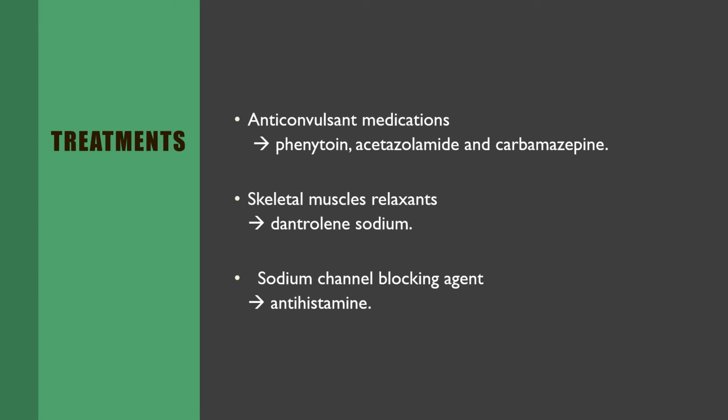There are specific therapies as treatments that are supportive. The most effective medications are those that help to stabilize the muscle membranes, and medications that have been prescribed to help treat have included phenytoin, acetazolamide, and carbamazepine. In addition, skeletal muscle relaxants such as dantrolene sodium and sodium channel blocking agents such as antihistamine are used to treat Thompson disease.